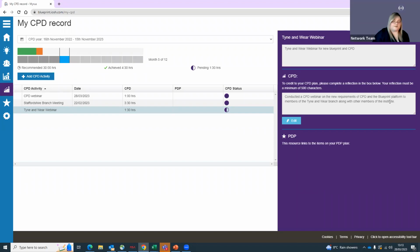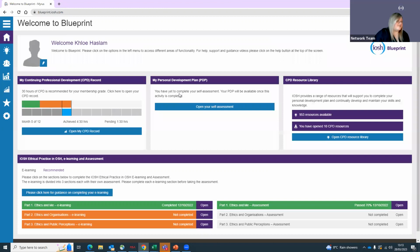Okay, brilliant. And I've just thought of another one, very quickly. Can you just confirm what the PDP stands for? Yes, PDP stands for your personal development plan. Okay. Brilliant. So that column will just automatically get fulfilled after. Okay, great.